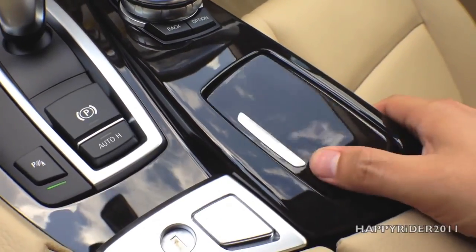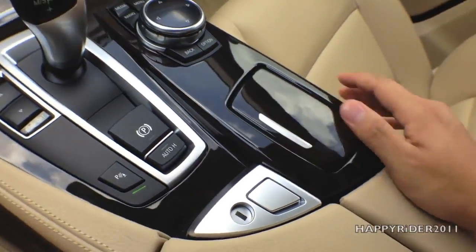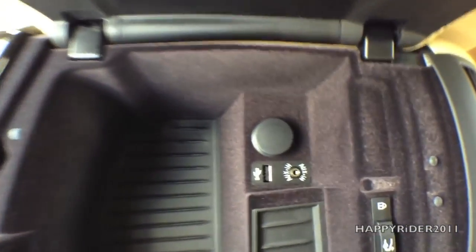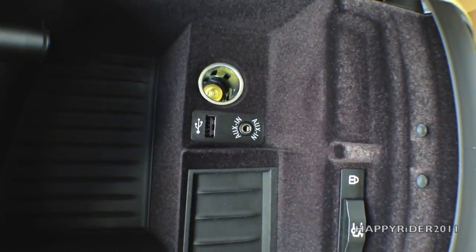Back and option button, ashtray, and let's take a closer look in the middle armrest compartment. Inside we have an auxiliary input, USB input, and another 12-volt AC outlet charger.